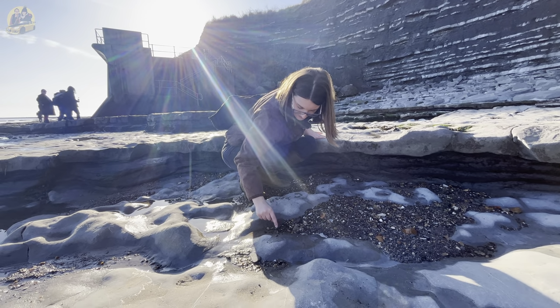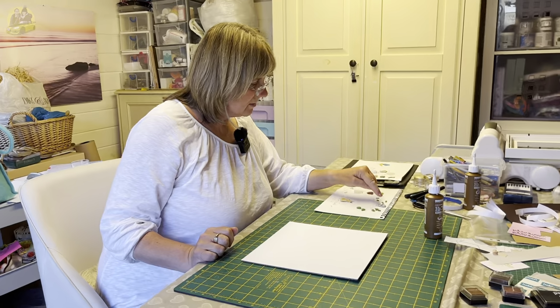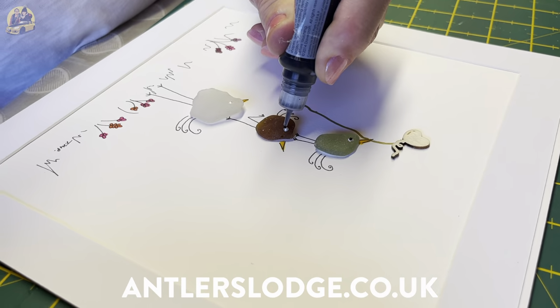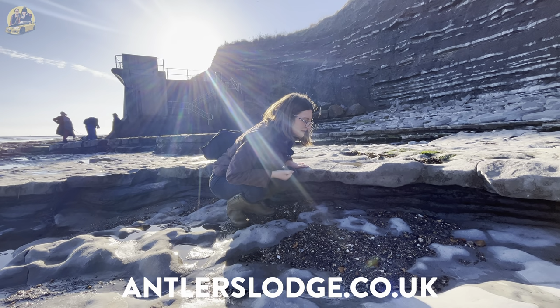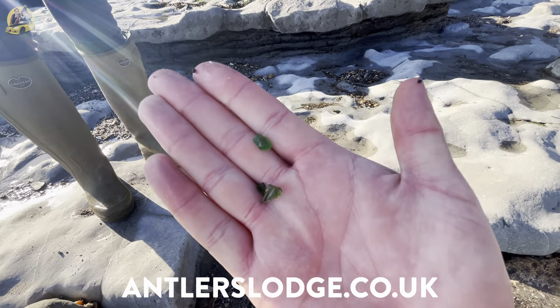Oh, not again. Because for those of you that might be aware, I do an awful lot of crafting and I need sea glass because everybody is buying my pebble art frames. They are. Thank you very much. We'll put the link down below. Yes, but it does mean that we just need to find some stuff. Well, I found three bits now. See, I'm multitasking.